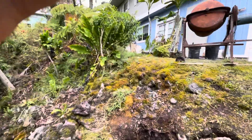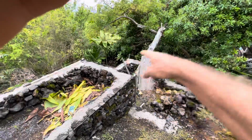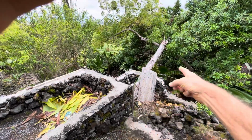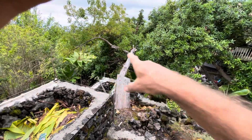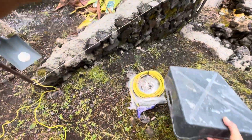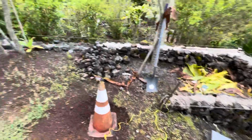And the whole goal here is to build a spa in this corner. The corner right there is 9 feet wide. And so I'm gonna have an 8-foot wide by 10-foot spa. Here's the wire, ready to go. And we're going to live on. So anyway, the wall is a big project.